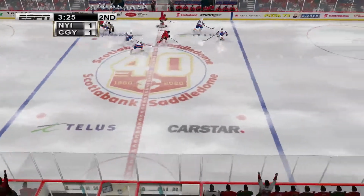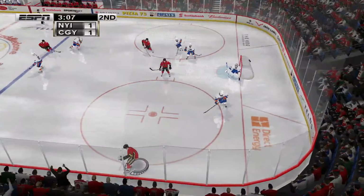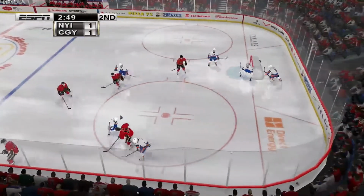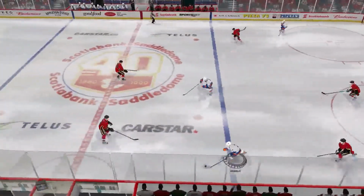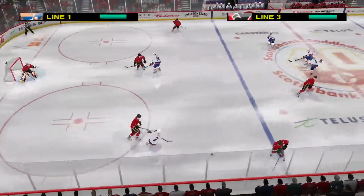Calgary gobbles it up. Ryan, one-time shot. Varlamov made the save. Mayfield takes possession of the puck. Eberle. Gustafsson gets shoved.